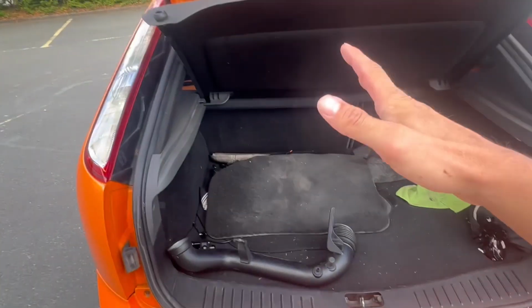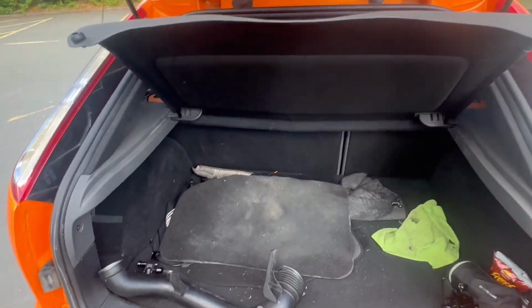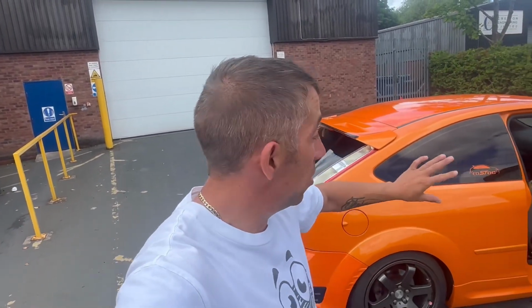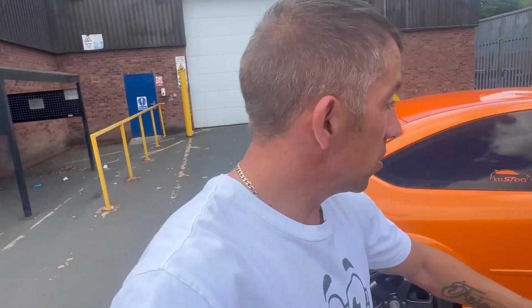You can put so much stuff in these cars. They're so spacious. So if you've got a big family, or you like to go to the shops, it's practical as an everyday car. You could go to B&Q and buy bits from there. The space in these is brilliant. I've never once been uncomfortable, and I've driven some miles in this.